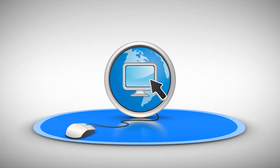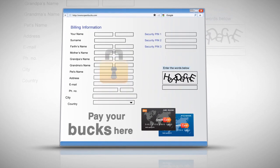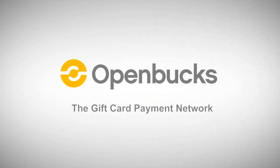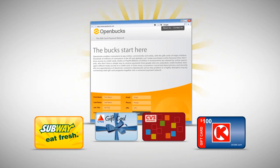Shopping online is great, until it's time to pay. But what if you don't have a credit card, or if you prefer not to share your personal information? Well, now there's a better way to pay online, thanks to Openbucks. Openbucks allows you to pay online using the gift cards from the retail brands you love and trust.